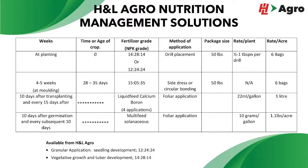So you use half a tablespoon and you drill it and you put it underneath before you place the potato seed. Now, at 4 to 5 weeks at molding, which is about 28 to 35 days, you would just do a side dressing. Of course, you use another 6 bags. So that is just to go along the sides. And of course, you don't want the fertilizer to evaporate, so that's why you do a little covering. So we say side dressing, so we try to cover it.